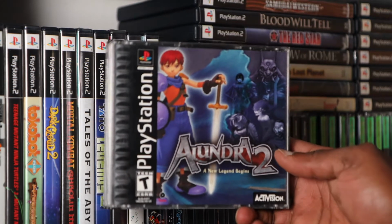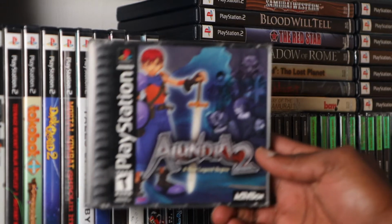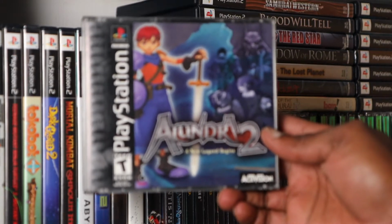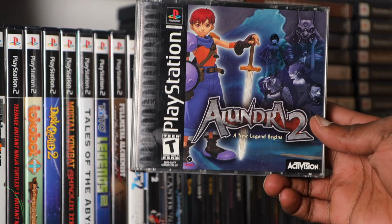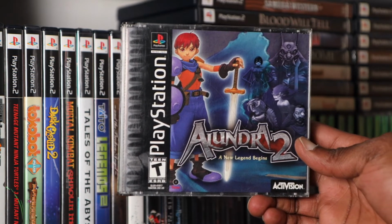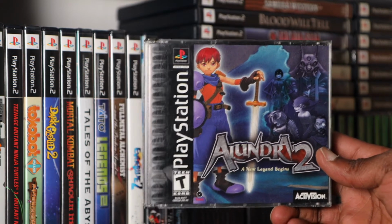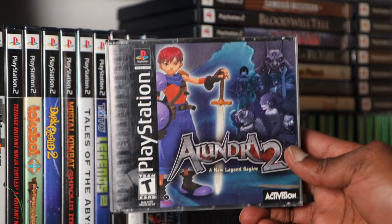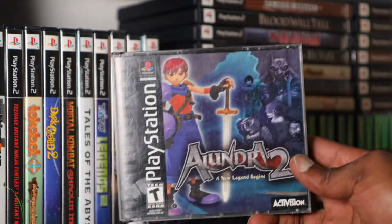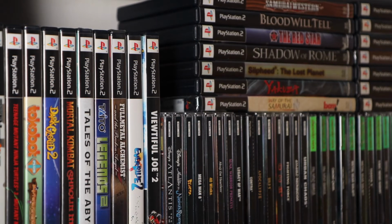Alundra 2. So Alundra 2 is a follow-up to the notorious Alundra game made by Working Designs. I'm not sure why Working Designs isn't responsible for part 2, but the Working Designs Alundra part 1 is pretty pricey. This one is a lot more common. You can find this in a bunch of stores. It's a fun action RPG. Check that out there.